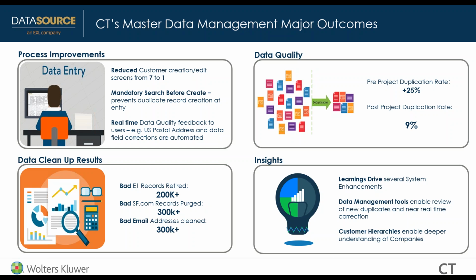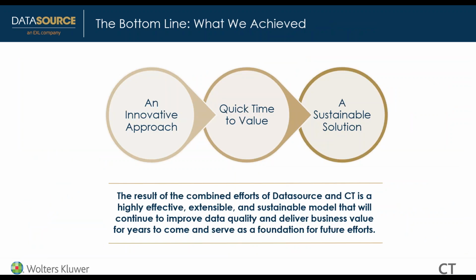Yeah, absolutely. From my perspective, to really summarize, what went really well with the project at CT was, number one, the innovative approach. You all did a great job of the upfront discovery, aligning with the business, and you all had deep business knowledge, so that just came naturally to you. But it's often one of the biggest challenges with MDM, right?